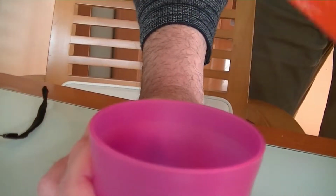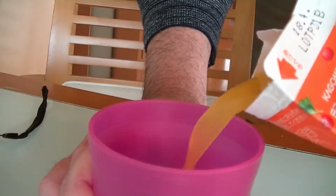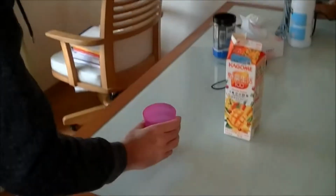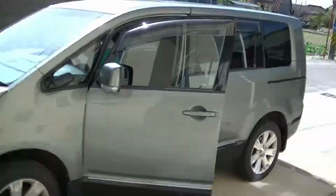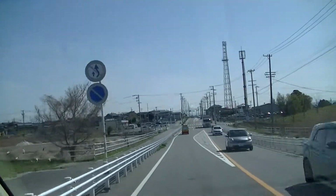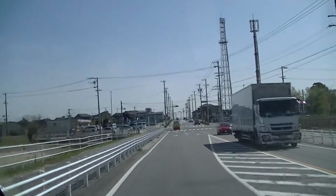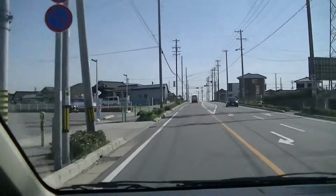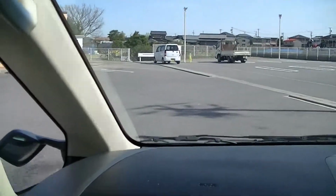But before we go, I got one thing I want to do, and that is grab some juice for the mission. Let's go. We're going to go into the convenience store and get some tickets for the mission.